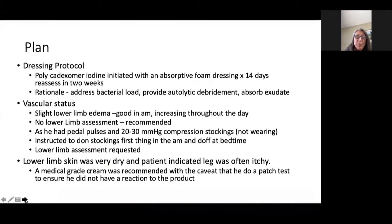So a dressing protocol was created. We used polycadexmer iodine with an absorptive foam dressing for 14 days. The rationale for that was to address the bacterial load, provide some autolytic debridement, and absorb the exudate, and potentially address biofilm if that may have been present.